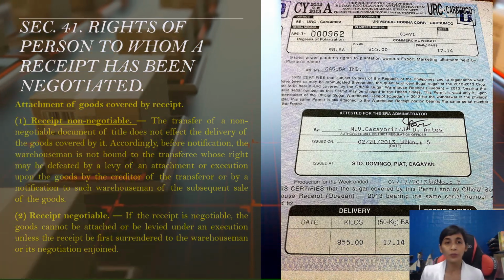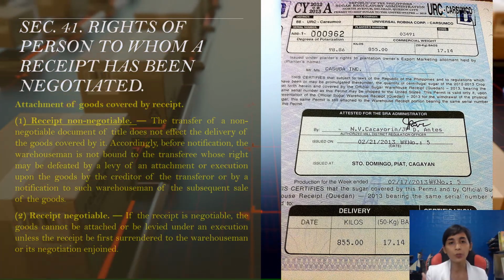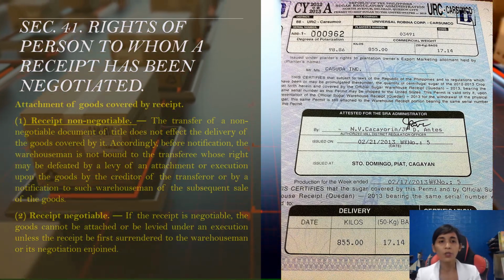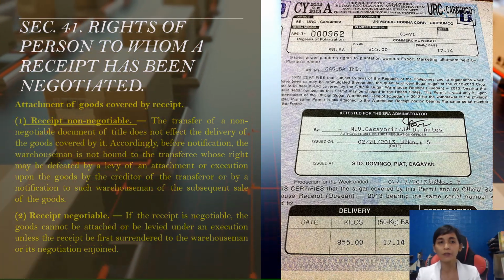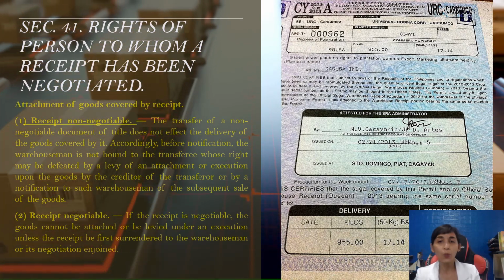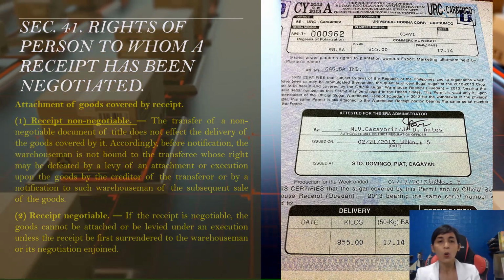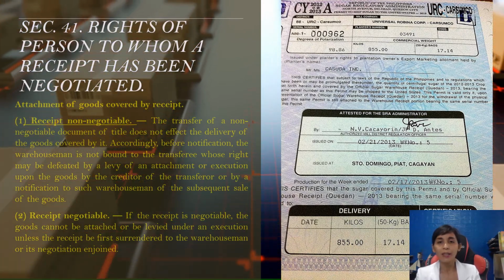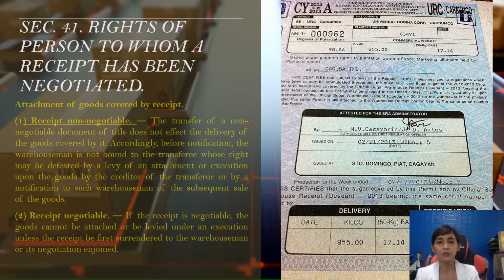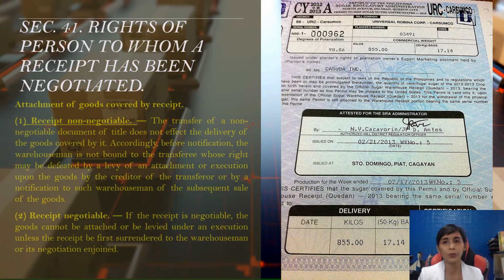There is an attachment of goods covered by the receipt. First, if the receipt is non-negotiable, meaning the transfer of a non-negotiable document of title does not affect the delivery of the goods covered by it. Accordingly, before notification, the warehouseman is not bound to the transferee, whose right may be defeated by a levy of attachment or execution upon the goods by the creditor of the transferor, or by a notification to such warehouseman of the subsequent sale of goods.